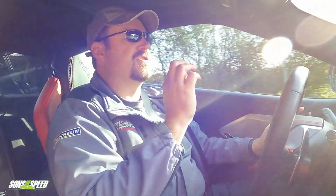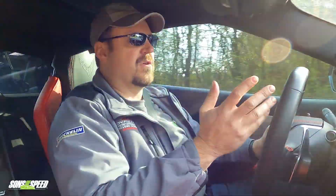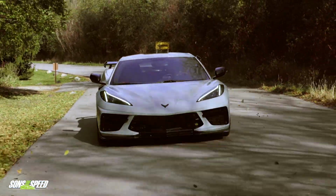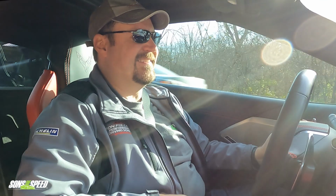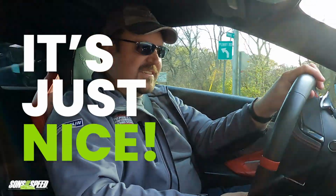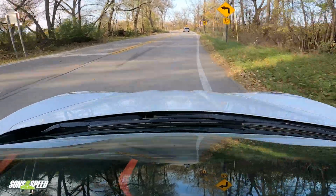It really is a testament to what Chevrolet has been able to do with the Corvette. I mean, it has gone from an amazing sports car that is very usable, that you can take to the track and you can spank a lot of cars that cost a lot more money, to a legitimate supercar. It's just nice.